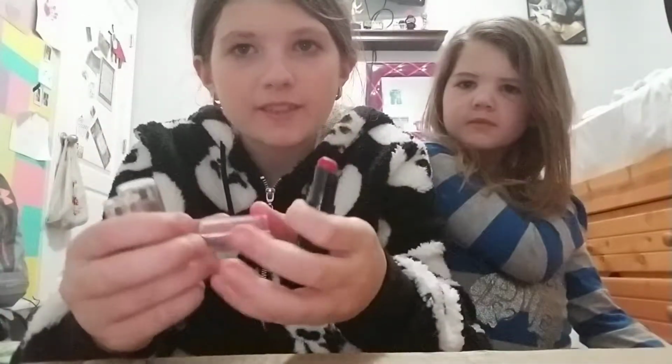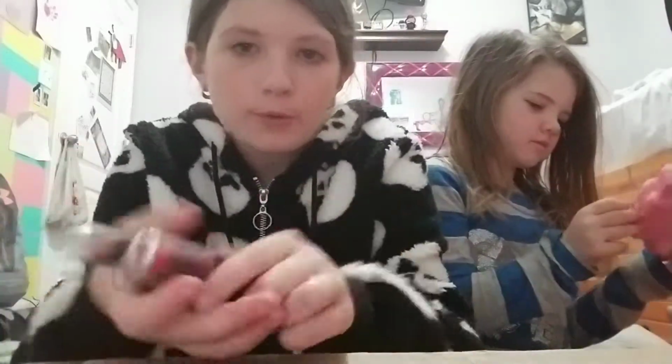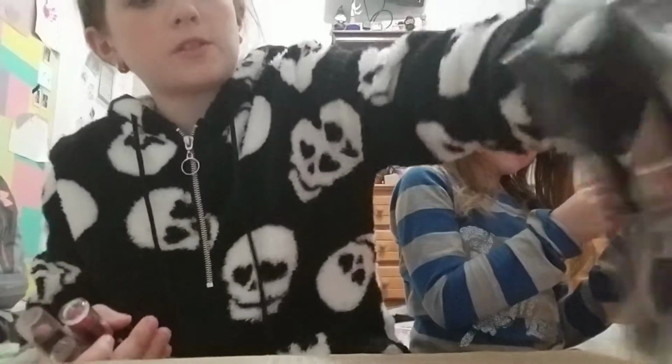I have, oh no, who put it away like that? It's mushed up against the top. These are all the colors. I have Cashmere, Breeze Brise, which is pearlescent pink, really pretty, and then the color Spotlight Red, all from Wet n Wild. Those are my Wet n Wild lipstick trios. I don't use them as much because I'm more obsessed with my liquid lipsticks now.